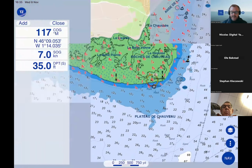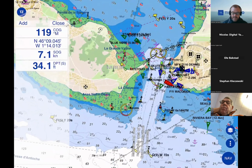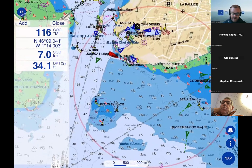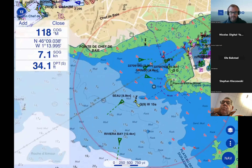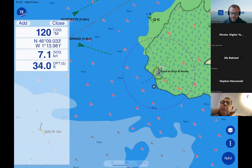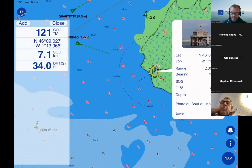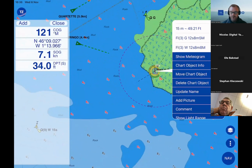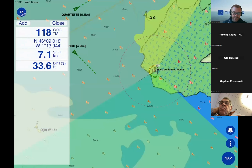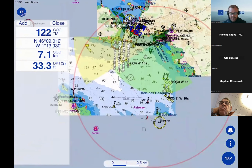Then another feature that we have is concerning lights. We have called it dynamic lights. So as you can see on my map here, I have different lighthouse icons here, for example, this one. And as you can see, this one also someone put a picture on it, okay? This is from the community layer. So you just select a lighthouse, you have the picture, you scroll down to the menu, and here you can show the light range. I'm going to select show light range. And here you have the different sectors of the lighthouse and where the light reach on the sea.